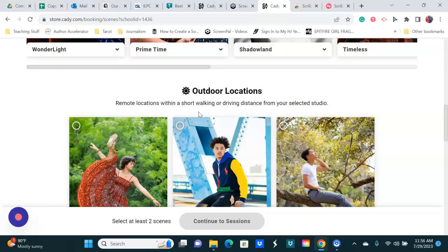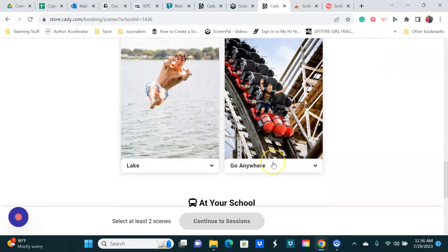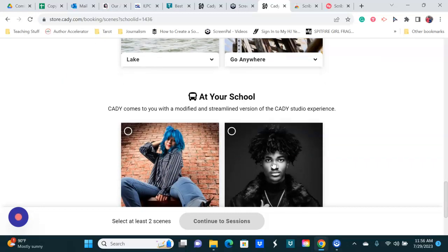Some of you are going to want to do a really expensive session and go somewhere outdoors. If that's what you're going to do, you click the outdoor locations. Some of you really want to go super big, go to a theme park or in the water. Those are called elite sessions. But some of you are just going to go to the school.